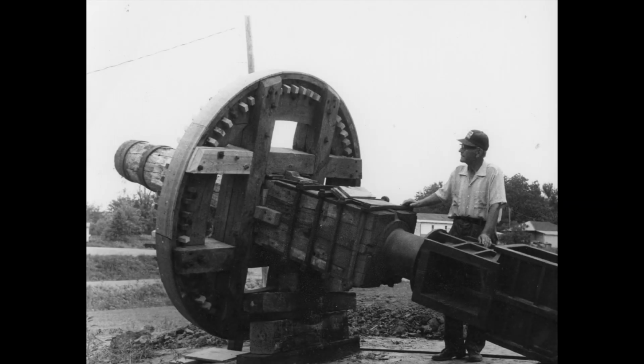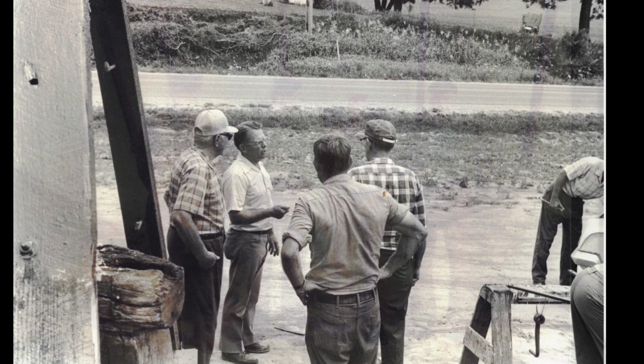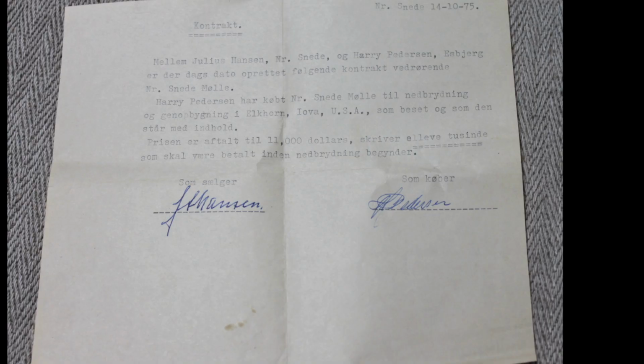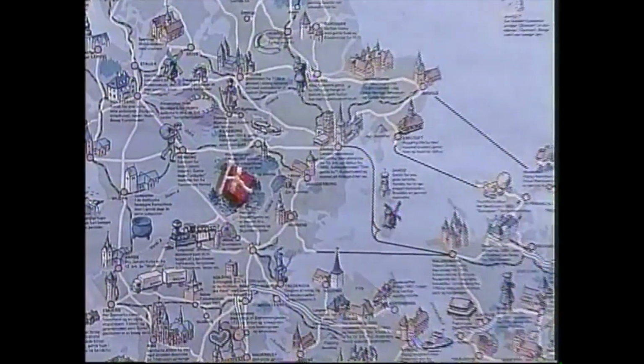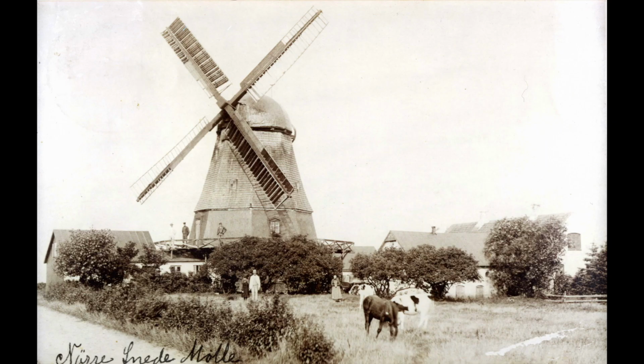Before long, Harvey had convinced his friends, and his dream project gradually caught on. The Better Elkhorn Club and many interested citizens and groups began promoting the project. In September of 1975, a letter from Denmark arrived with the news that a suitable mill had been located in Norra Snida, Jutland. The mill was owned by Mr. and Mrs. Julius Hansen. The mill itself was well over 100 years old, having been built in 1848.